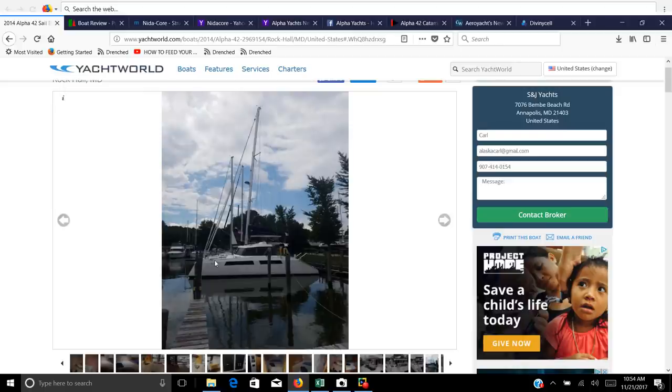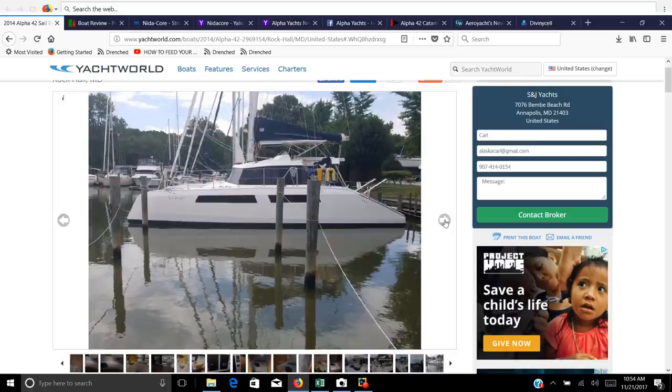Now, here's an interesting photo of this. You can really see the rake of the mast and how severely raked that mast is pulled towards the stern. You can also see the davits shown on the back of the boat as well. Kind of a sleek looking boat. It just kind of looks fast, doesn't it?